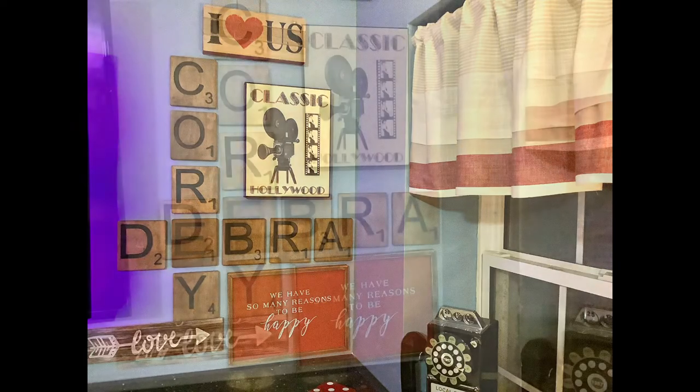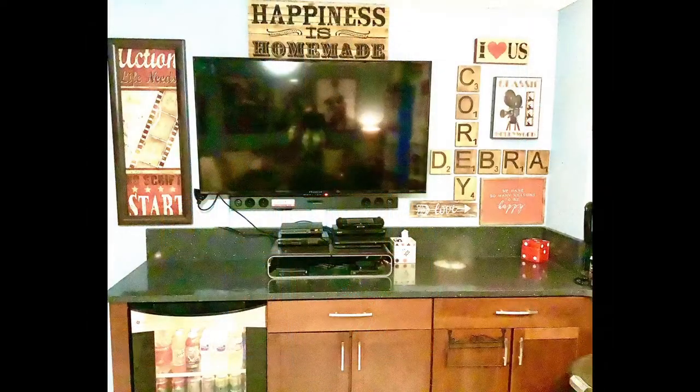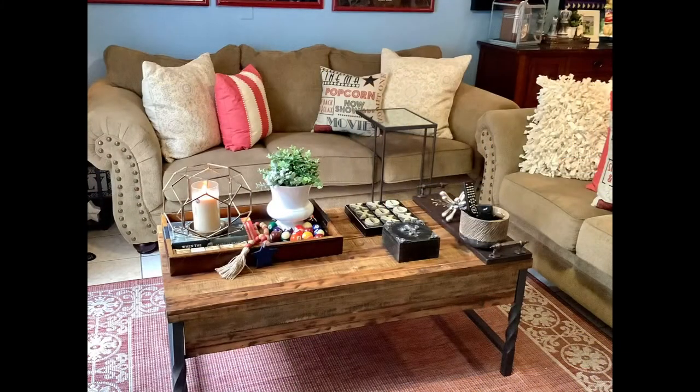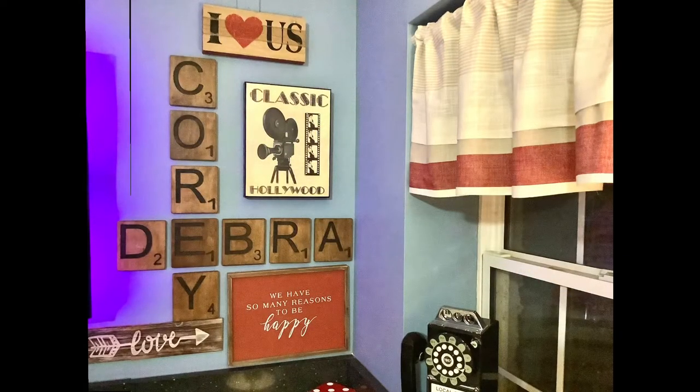So I often get a lot of questions about the spelling of my son's name and my name on the wall. So I actually got this from Etsy. They are called Scrabble pieces, and they sell the tiles individually. I think I paid $3 for each tile, and you just kind of make up the configuration, but I think it gives it a nice personalized touch to our movie room.